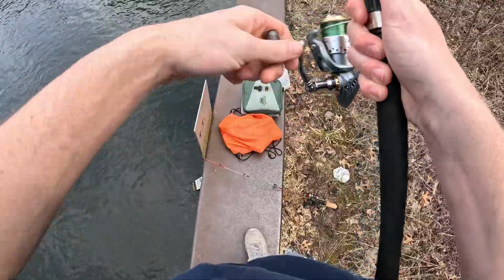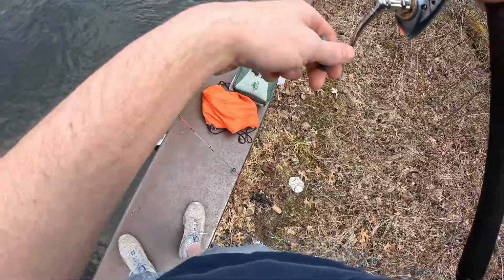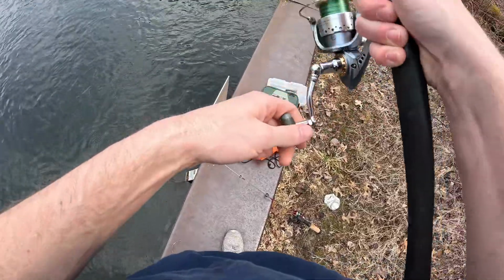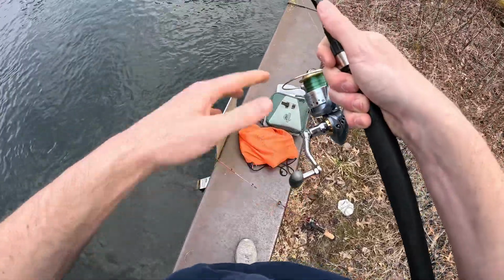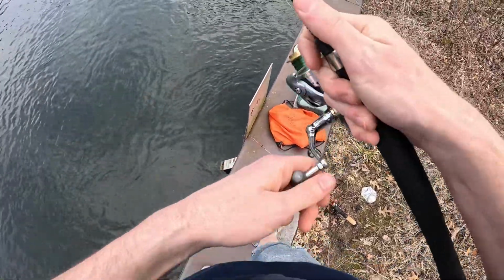Yeah, we're just gonna try not to get snagged, and hopefully get the attention of any and all bass, because the only thing that is open right now is smallmouth and largemouth bass. So, we are bass fishing today.